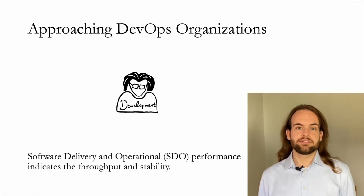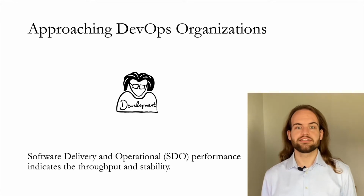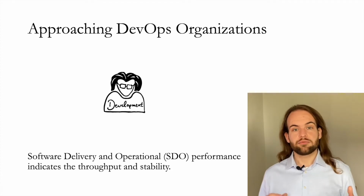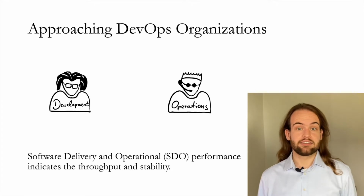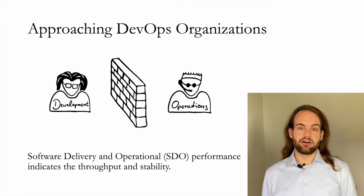Today, companies want to improve their software delivery and operational, short SDO performance, which indicates the throughput and the stability of their organization. Thereby, they notice that changing how software is developed is not enough. Also, software operations must be taken into account. Between these two silos, usually there was a wall that causes friction, diminishing the SDO performance.